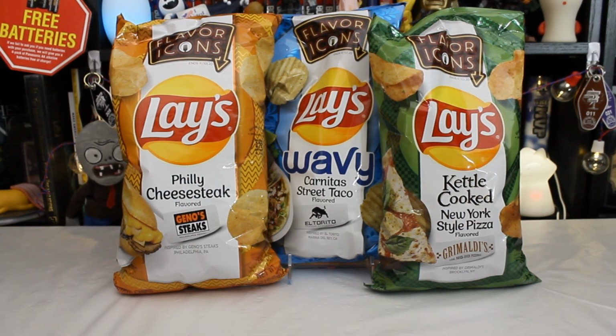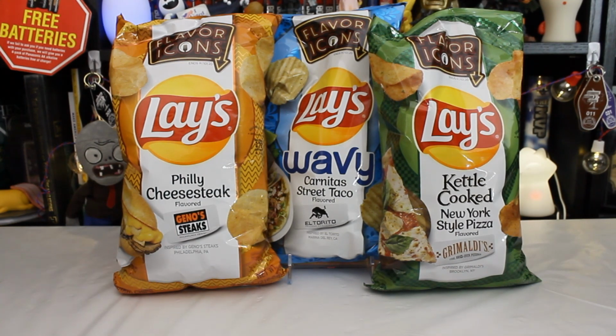And I don't think I mentioned it. The kettle cooked pizza style are from Grimaldi's coal brick oven pizzeria, so they'll taste a little sooty maybe.